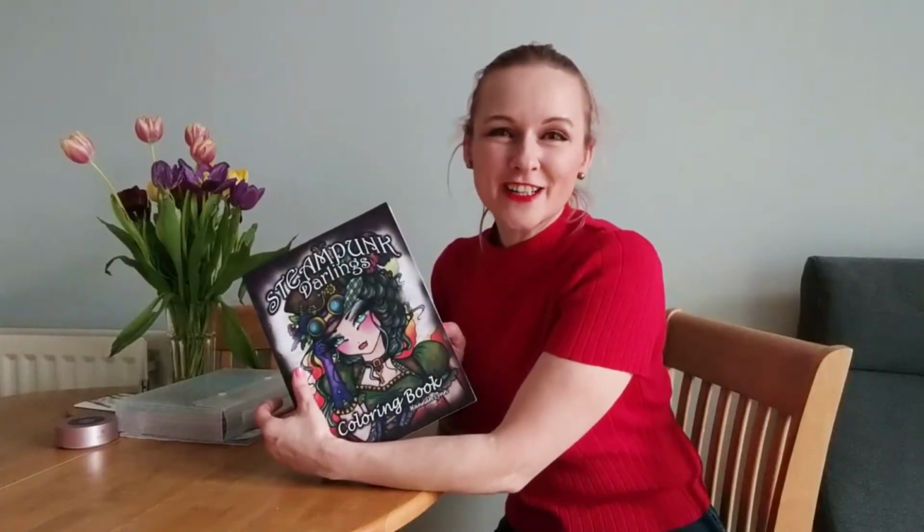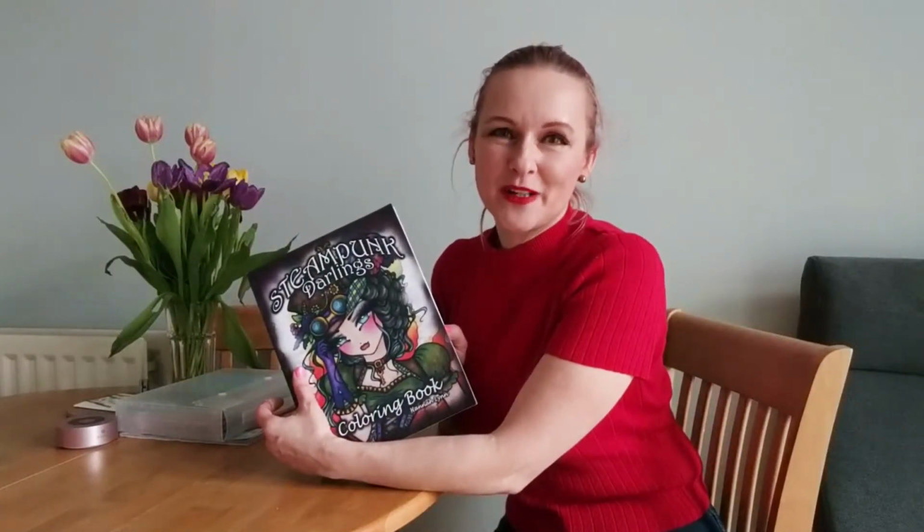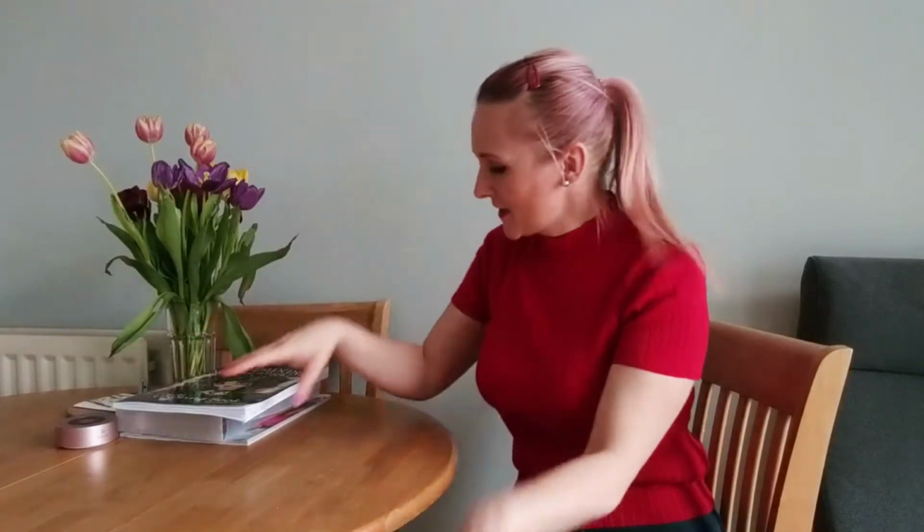I find coloring so mindful because I play my music, be it electro, chill out, trip hop, a mixture of genres, because I really love electro and classical music mixed together, for example. And I sit here on the opposite side of this table where I work as well when I work from home, and just my music, the colors.